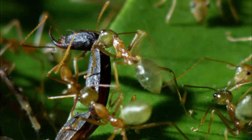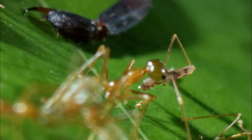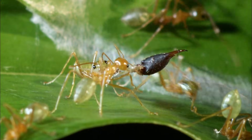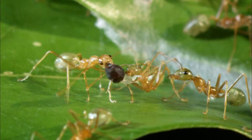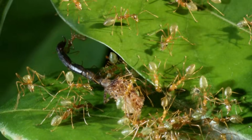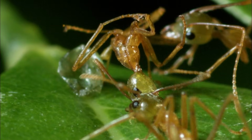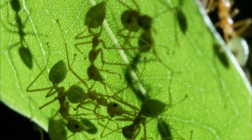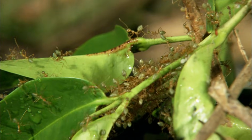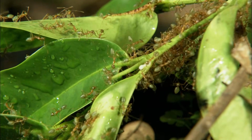The ants then set about dismembering their victim. They start carrying away the ultimate trophy of war, the scorpion's stinger. Its fight is over. Many ants have made the ultimate sacrifice. That's how the colony works. One individual dies, an empire is defended. Long live the Queen.